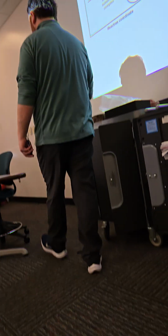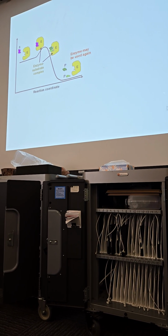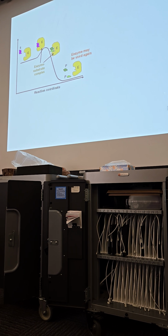If I leave ONPG on the desk for an hour, what happens to it? A couple of bonds will break. If I leave it on the desk for an hour, what happens? Some of the bonds will break. Excellent. It will start turning yellow. Because you're breaking the glycosidic linkage.